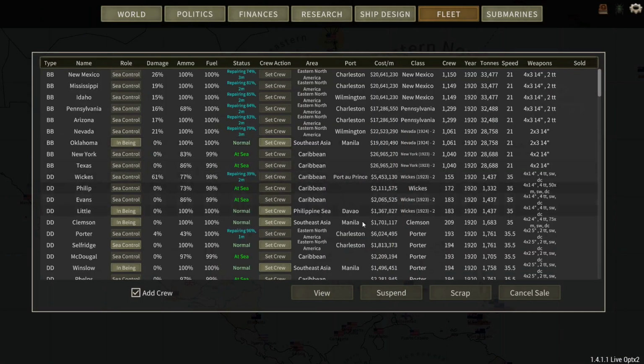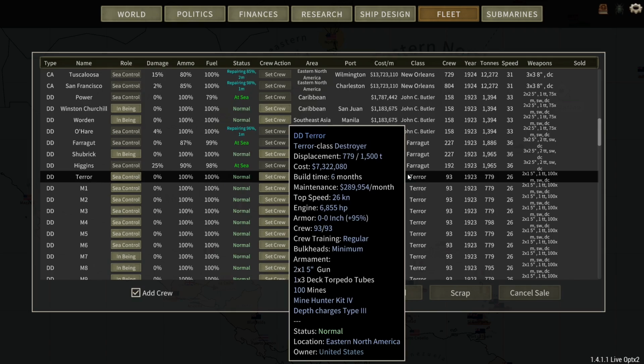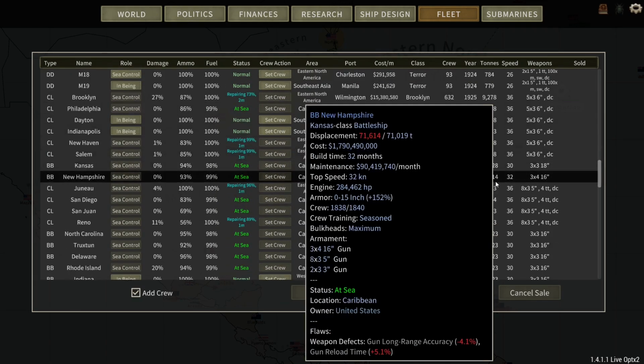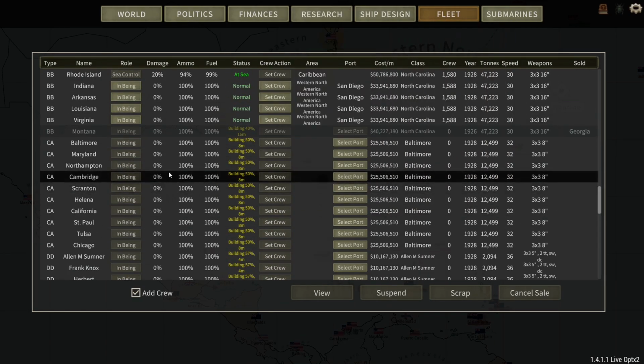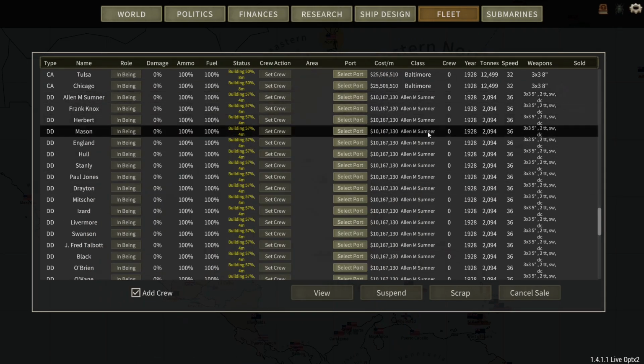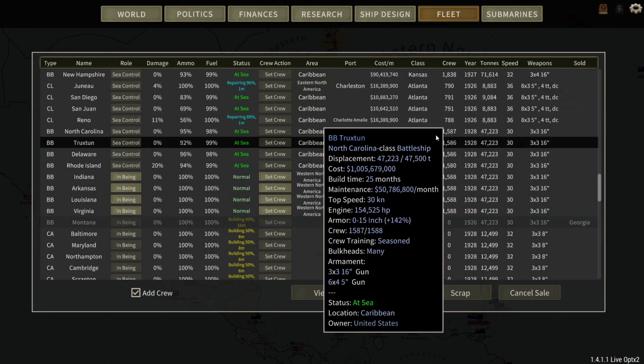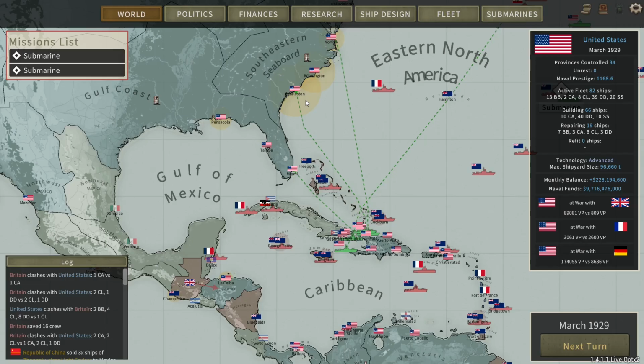It's a quick look at a lot of battleships currently repairing. Let's have a quick look as to how far the Baltimores are. Baltimores are 8 months away. And the Allen M. Sumners are 4 months away, so we've still got a bit of time. Until then, we have to make do with the fleet that we currently have.